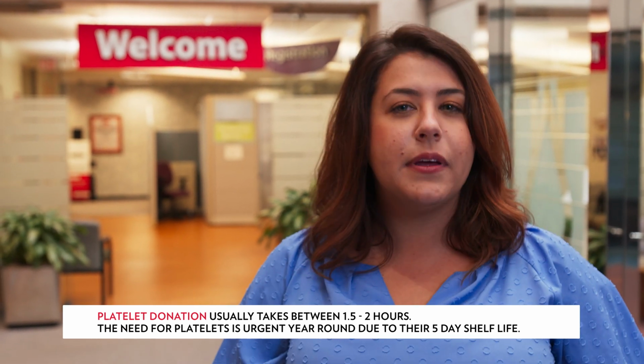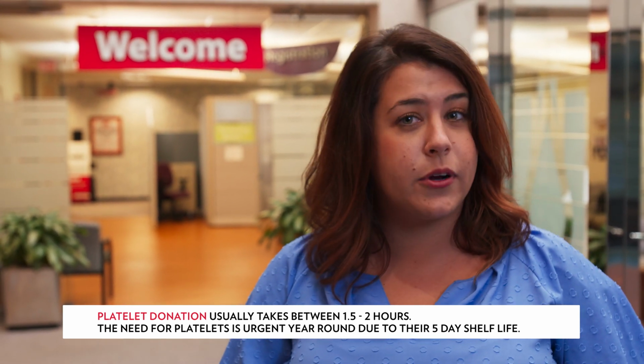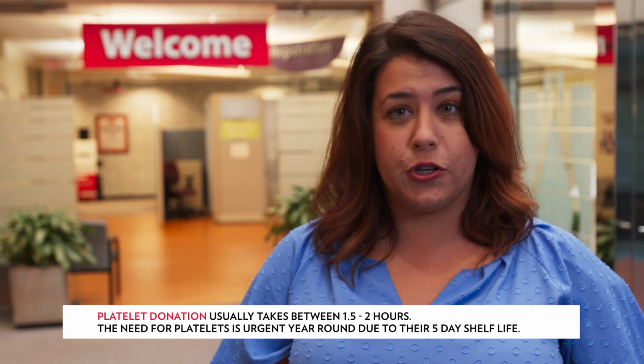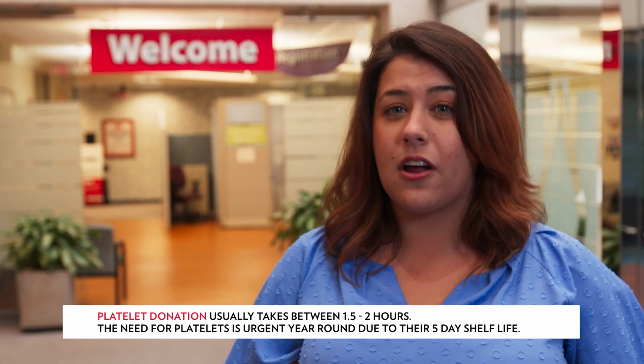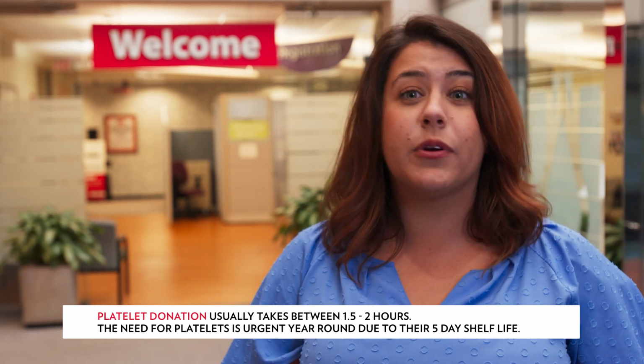It does take a little bit longer than your standard whole blood donation, so you'll probably be with us closer to 2 hours, but the need is real and urgent. Over 60% of the platelets that Hoxworth collects are actually used at local children's hospitals, so we really need you to come out and donate as soon as possible.